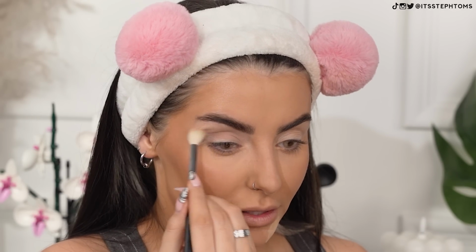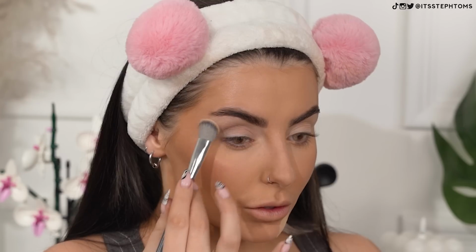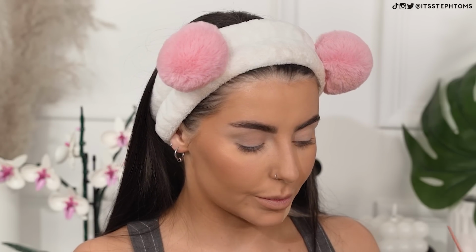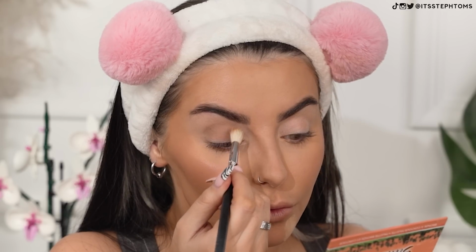Don't think I'm the biggest fan of this primer. I just feel like it's making everything look a little bit more ashy. Yeah, don't think I'm a fan of that. Trying to drag in my concealer a little bit just to slightly warm it up. Yeah, I'm actually gonna go in with some of the bronzer from this palette. So I'm gonna go in with this one. And just add a little bit of warmth to my lid.